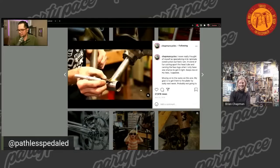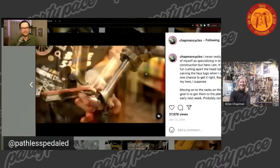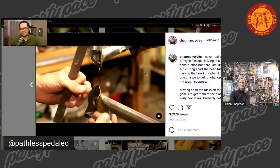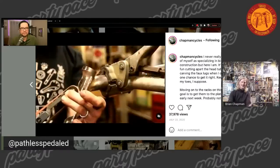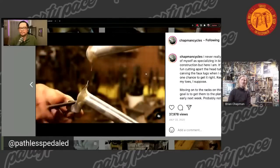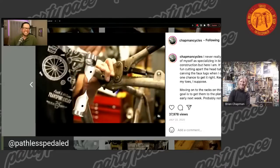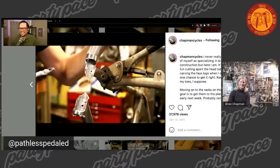So what's going on here? That's me cutting apart a frame to put it back together. There are a bunch of ways to do what's called a bilaminate, which is a fillet brazed frame with a lug edge. It's mostly done for aesthetics. It's only done for aesthetics. Maybe there's some strength added there, mostly because there's a little more material.